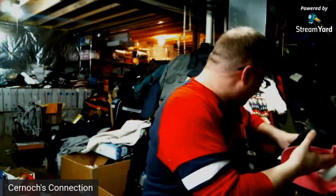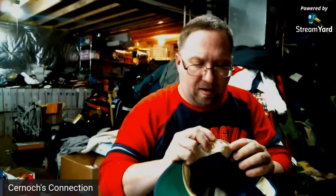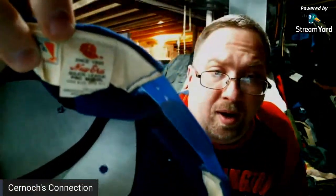What else we got? All right, look at that. Look at this New Era. Now, I feel like this New Era model came in right after the DuPont one. So look at that New Era right there. This is a Cubs hat right here.